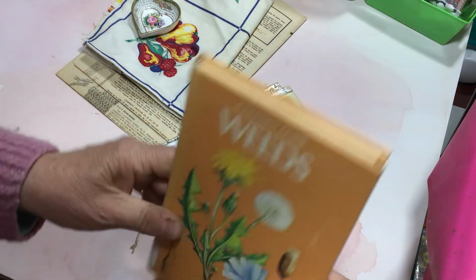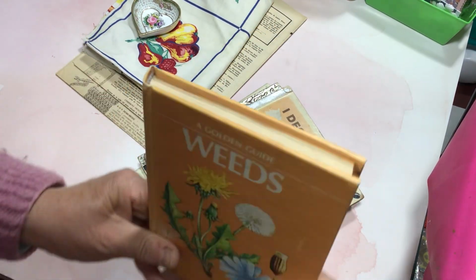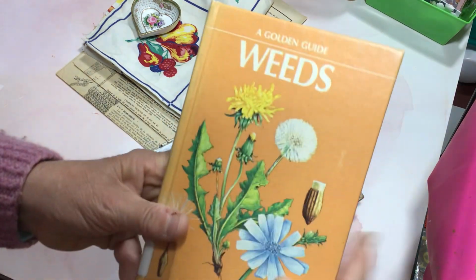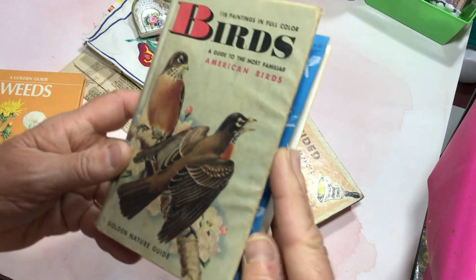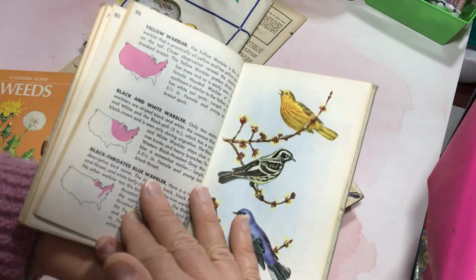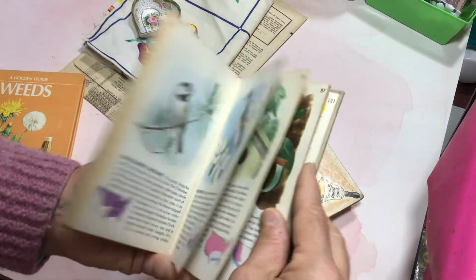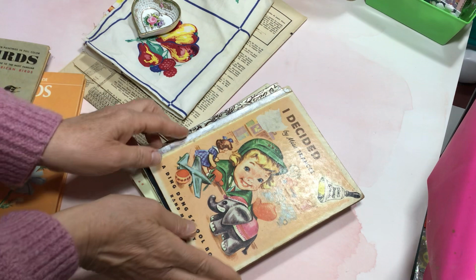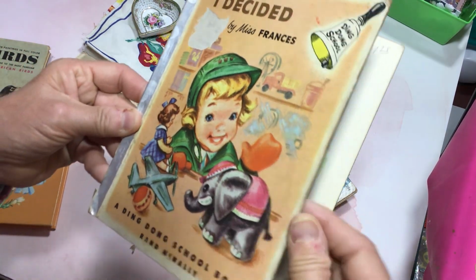And even the covers, you can alter these and save the covers and use them for journals if you alter them. So I got one for Wees, and this other one has a hardcover as well. This is the Bird Guide, the Golden Nature Guide for Birds. And I think you probably have seen these, pretty common. So that one. And then I found a few antique 1950s storybooks.